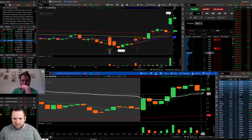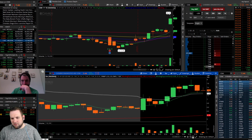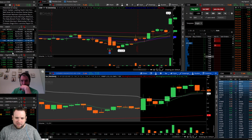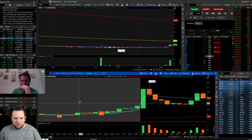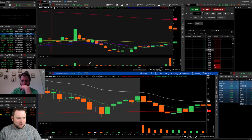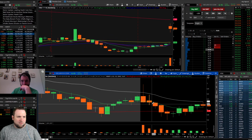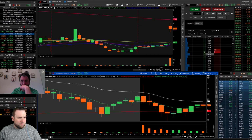I think CMI might crack down too here soon. Yeah, SFET's still cracking down. I ain't touching that. IFRX is starting to come back up some. It's right below the VWAP.